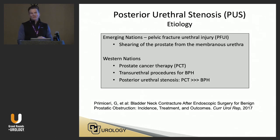So in developing nations, generally you're going to see posterior urethral strictures from trauma. And in the United States, Europe, most of the time, the stenosis these days are from radiation therapy or from surgery. I would say probably 3-1 in my practice, which is very different than what it was when I was getting started. We just don't see as many pelvic fractures as we used to, maybe 5 or 6 a year compared to, say, 20. I think Dr. Kim has got everyone realigned, so he's like not leaving me any business here.